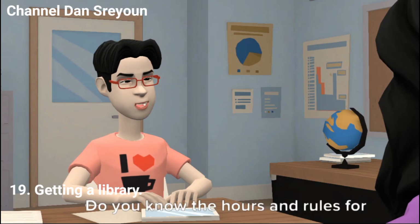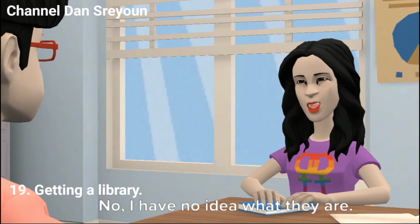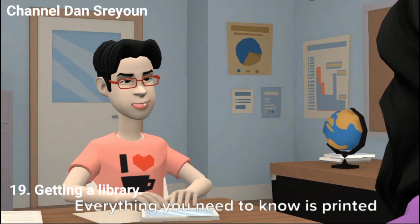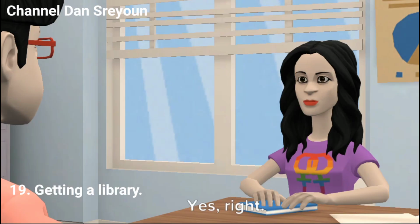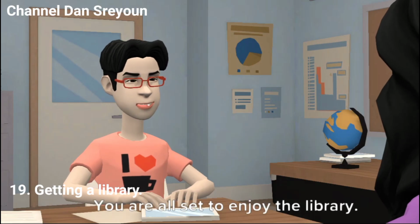Perfect! Do you know the hours and rules for the library? No, I have no idea what they are. Everything you need to know is printed on the card and handout. Yes, right. Great! You are all set to enjoy the library.